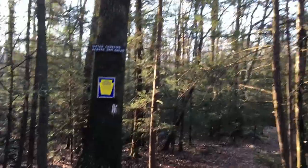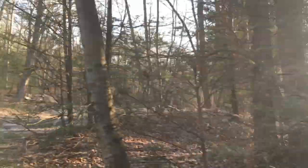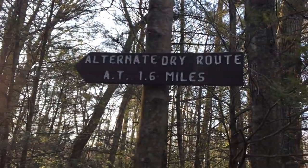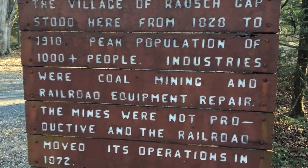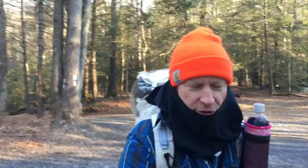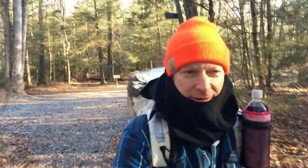Got the water crossing, Beaver Dam ahead. And the alternate route, which is 1.6 miles, I think is only 0.3 longer. So we're gonna try the beaver crossing first. If it's too deep, we'll come back and go the other way. I've got a little time.